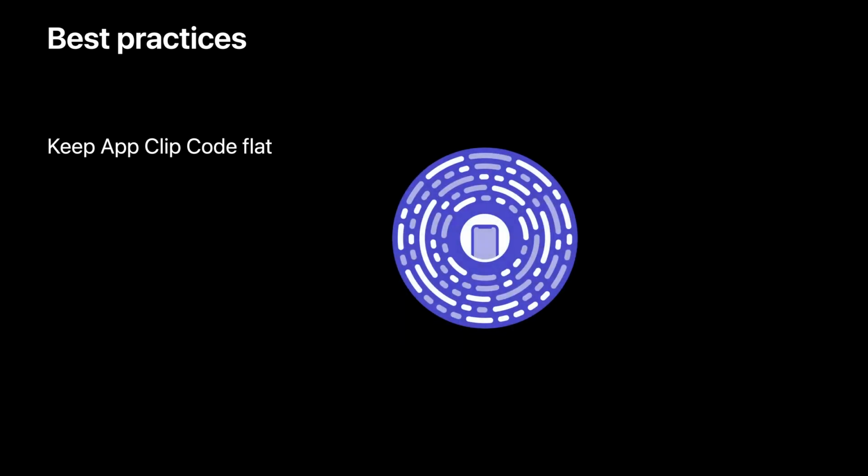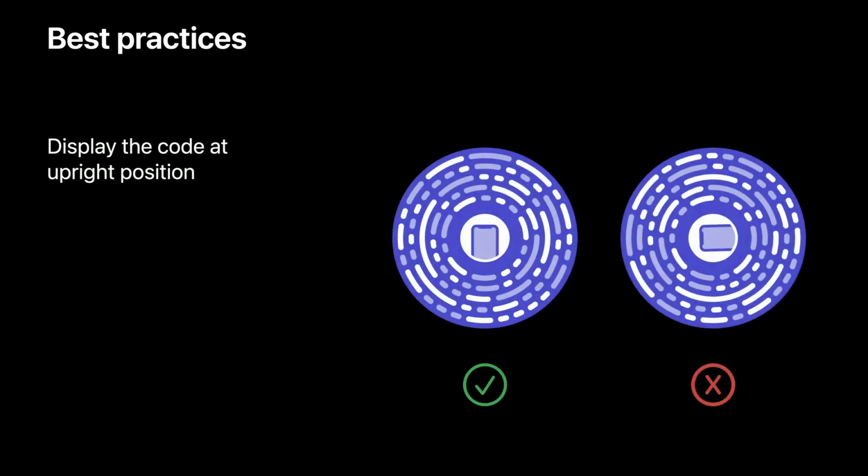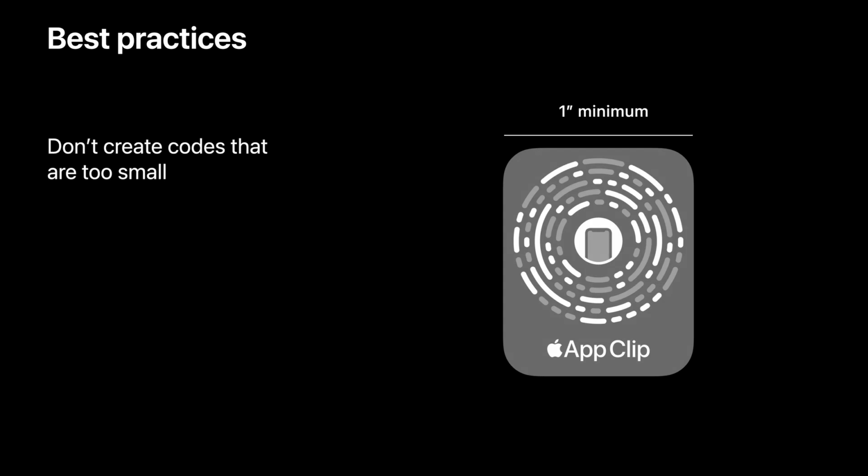For the best scanning experience, here are some guidelines to keep in mind. First, keep the code on a flat surface. The code should be placed at upright position. Make sure you don't rotate the code or the central logo. Small codes are hard for customers to see and scan, so make sure your code is large enough, at least 1 inch wide.